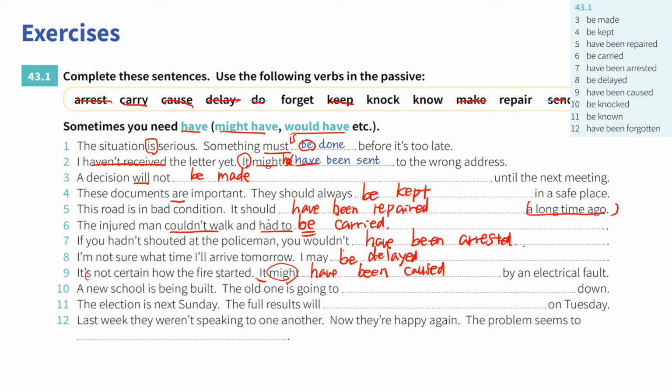A new school is being built. The old one is going to be... So after to, we need to use base form. Going to be what? Knocked down. Going to be knocked down. Okay, knocked could be the best one. Knocked down.